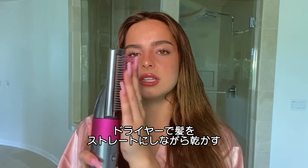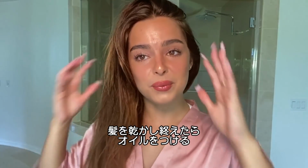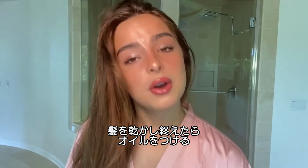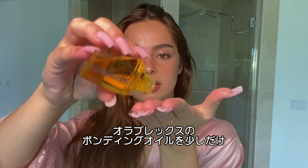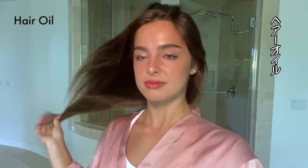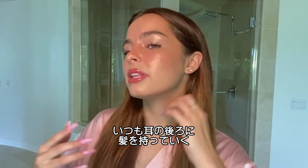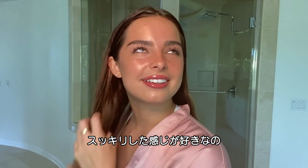And I actually use this brush, which is supposed to straighten your hair and dry at the same time. And then once I do that, I will go in with my Olaplex bonding oil and just use a very little amount and rub that through my hair just to give it a nice shine. I normally tuck my hair behind my ears. I love a sleek look for the most part.